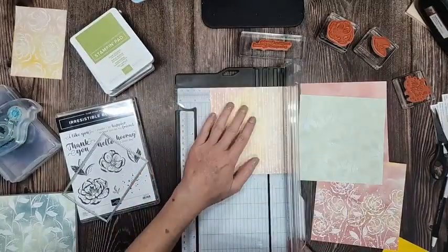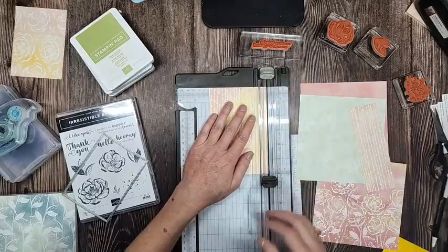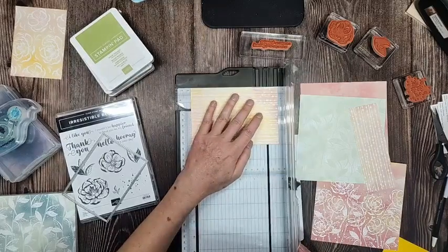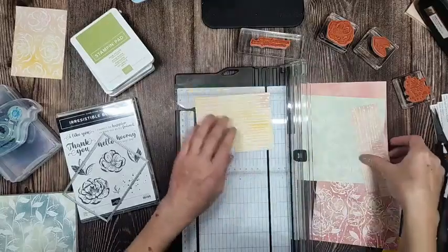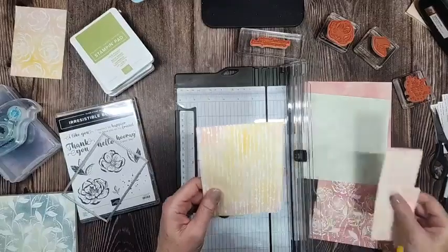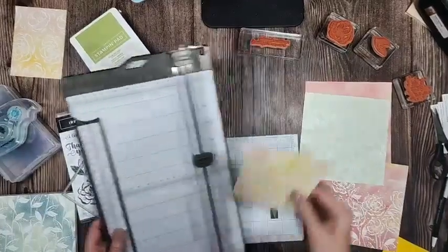Okay, so I'm going to cut this piece at 4. Like, I have a lot of decisions to make right now. You finally get to catch me live, Joy. Okay, so that one is 4 by 5 1/4. And that's going to be the background of our shaker card.